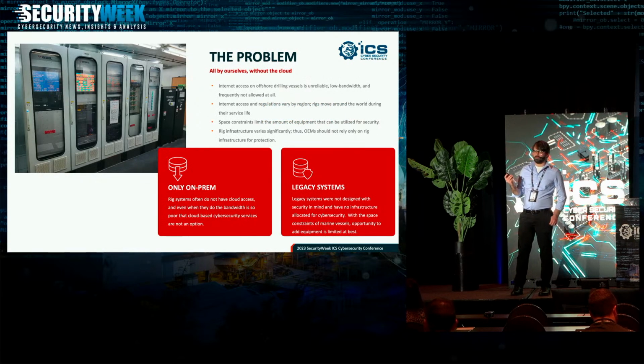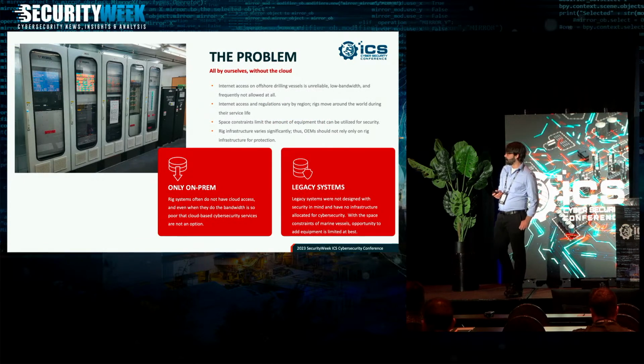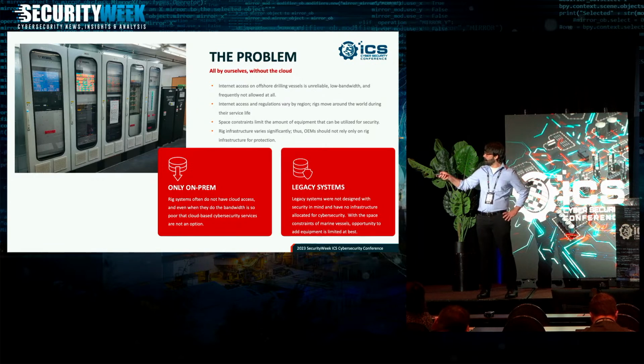So what's the problem here, right? The biggest problem that we're going to start with is space. So here you see an actual picture of the surface control system. This is in that secure room. And what you'll notice here is there is no spare space here whatsoever, right?